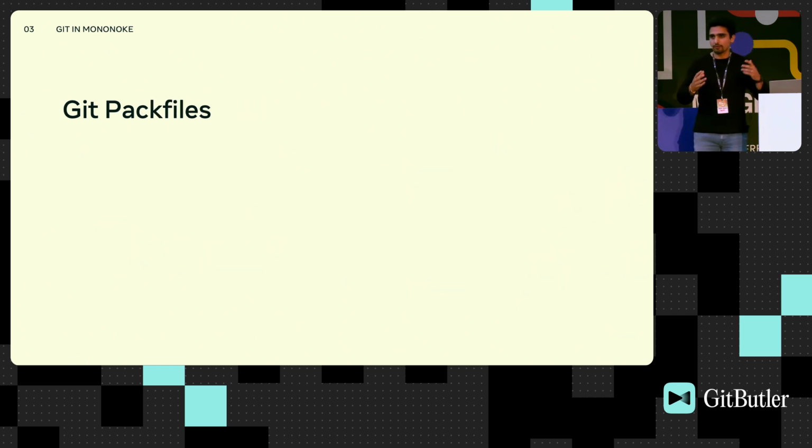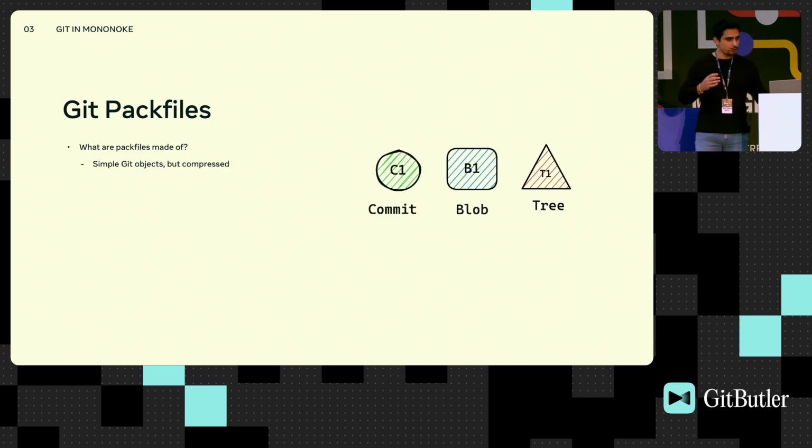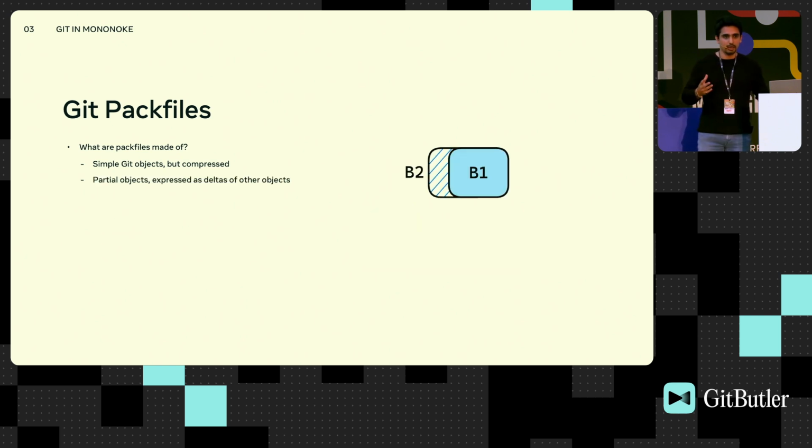So let's start from the bottom. Let's look at why pack files are large and what's contained in them. Pack files are made of simple Git objects, but compressed, so as to save on space. And they're also made of partial objects, which are expressed as deltas of other objects. So for example, in this case, B2 is expressed as a delta of B1.